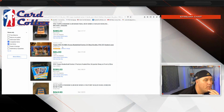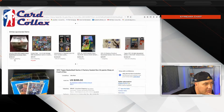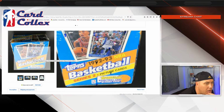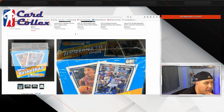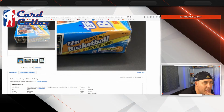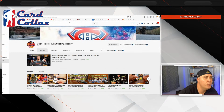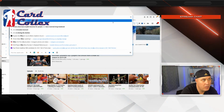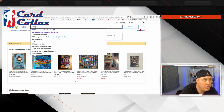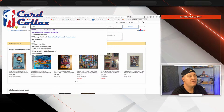And a hobby box has 36 packs. Does it have 10 cards per pack? There's one Topps Gold in every pack. 36 count. Why doesn't it say this stuff on the outside? Makes for more work. So anyways, those are going for like 300 in good condition, where the sets were going for like 75.